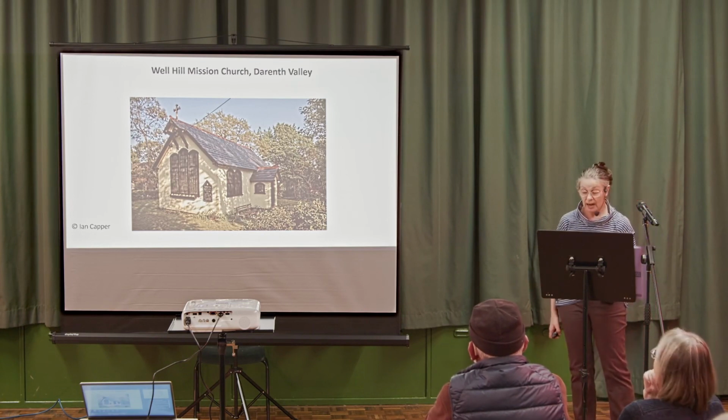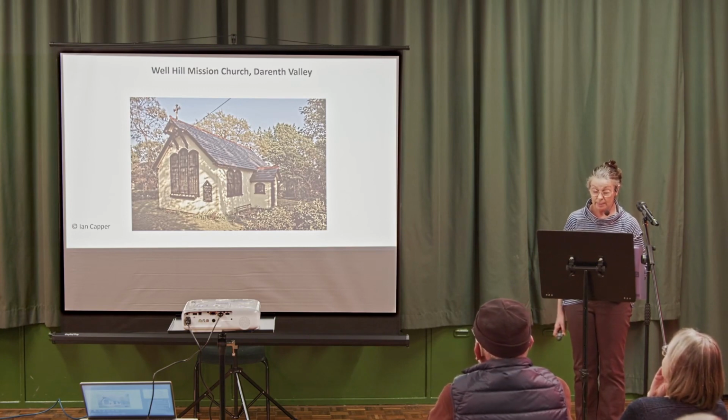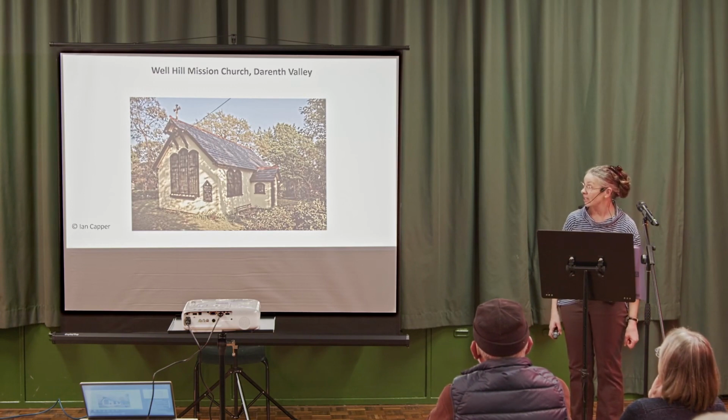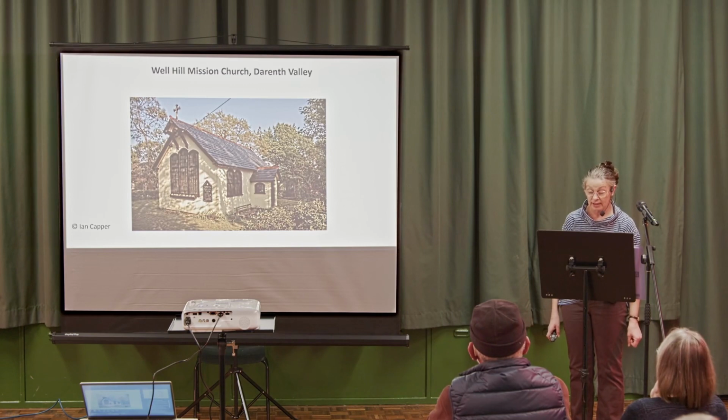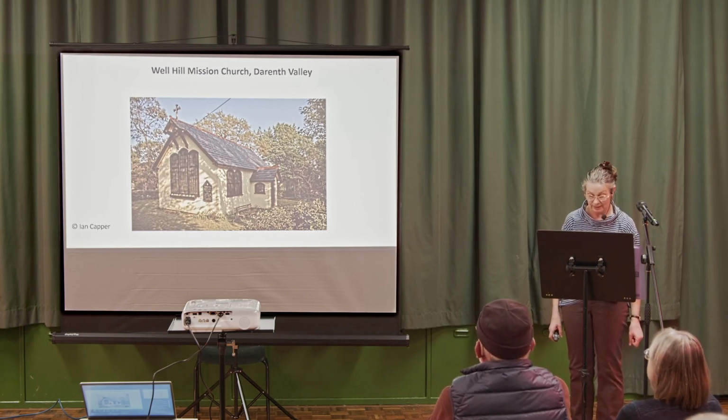So during the time that the pickers from London were here, many of them faced a lot of issues with health and sanitation in the hop gardens. So in the 19th century, churches started to run missions to help save these people, really. So this is a picture of the Well Hill Mission Church in the Darent Valley.